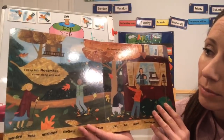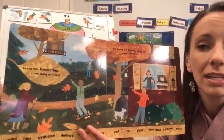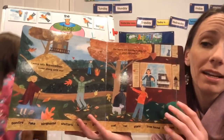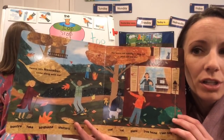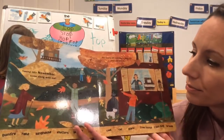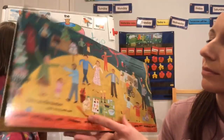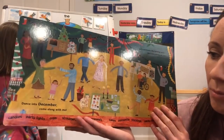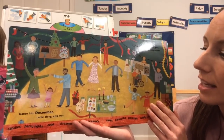Sweep into November. Come along with me. The leaves are dancing as they fall. What can you see? Fall is my favorite season because I love that the air turns cooler and crisp and the leaves turn color, and I just love the smell of fall. Look at this person's raking. Dance into December. Come along with me. Let's celebrate the turning year and everything we see.